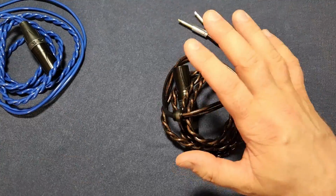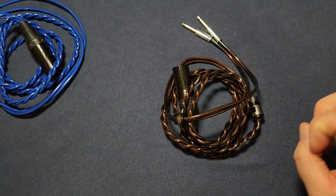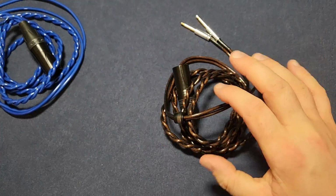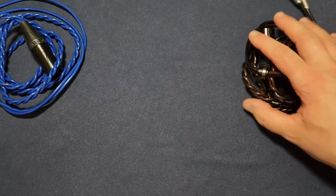Okay, and that was across headphones on here. That's just the way this thing sounds. All of the headphones that I tried with, all 4 of those that I named, responded in that way to this cable. So the cable definitely does something.